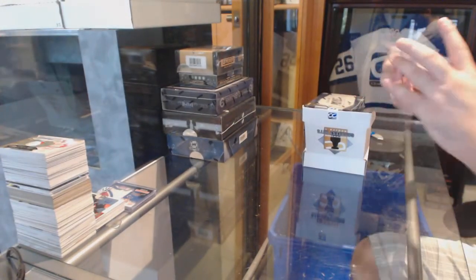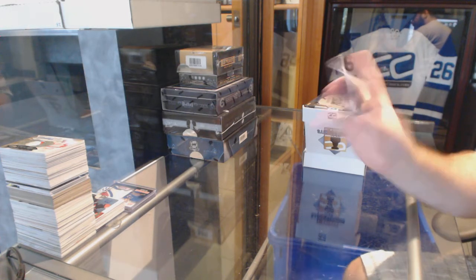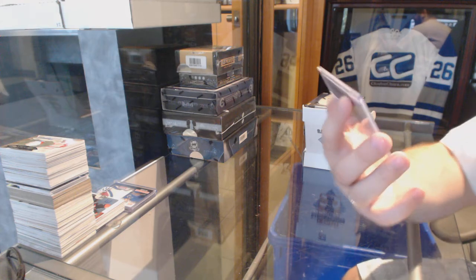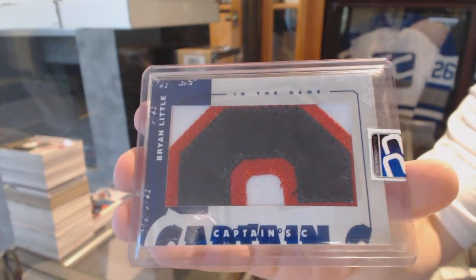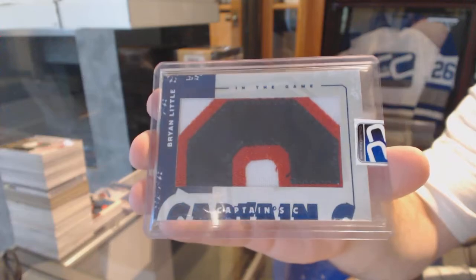We've got a Captain C, 1 of 2 for the Winnipeg Jets, Brian Little. 1 of 2, Brian Little.